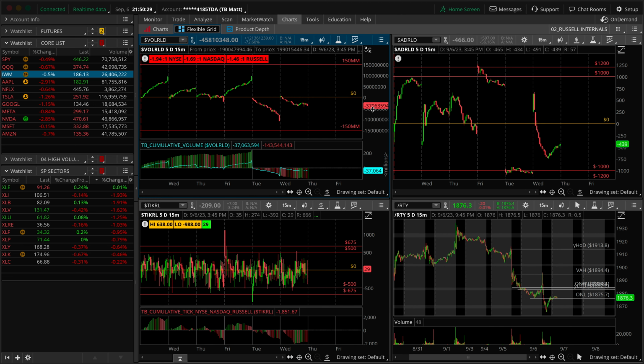In terms of new money sellers as well, here's the market internals for the Russell. Nowhere close to trend lower zone in terms of volume. Trend lower zone on the Tuesday session, but today, fairly mild, coming from above zero, getting underneath zero. We'll give credit where credit is due. It's definitely more bearish than bullish, but not to the degree of new money sellers.